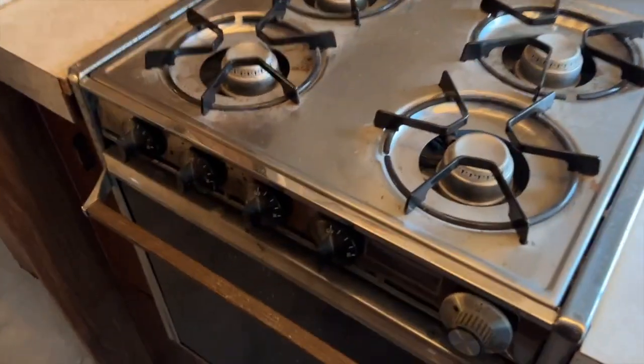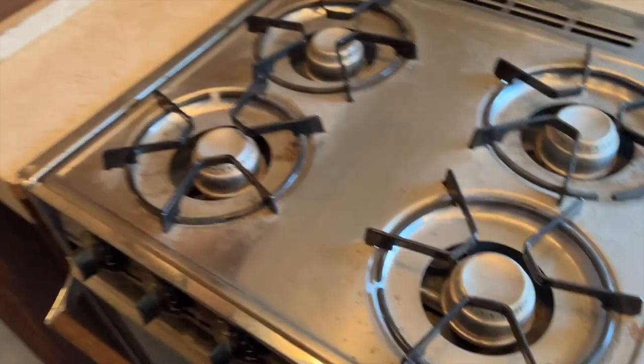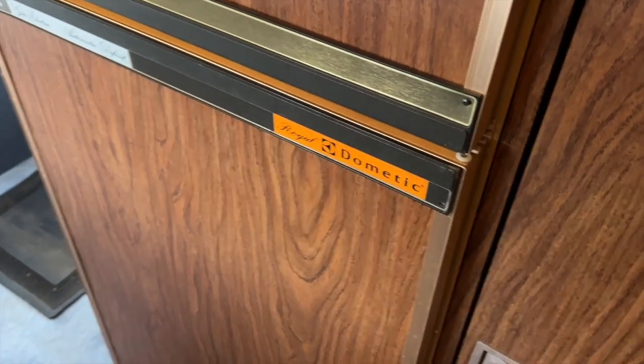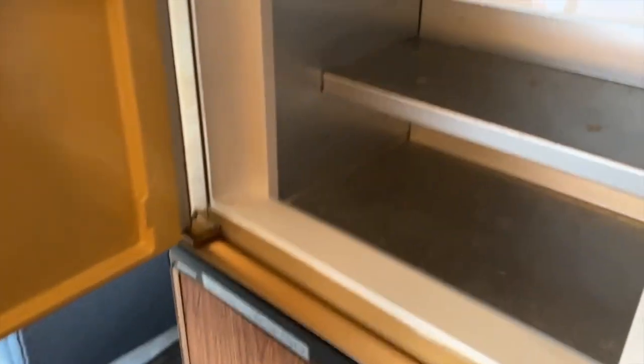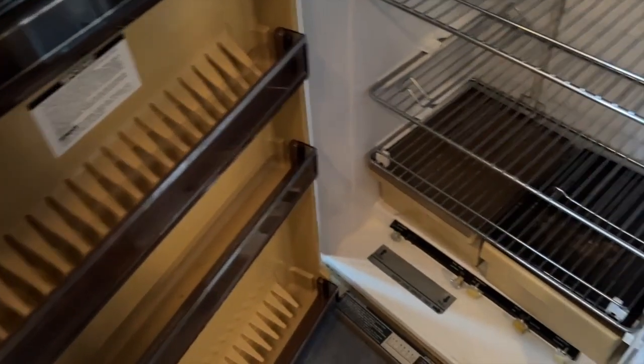But here, again, you've got a gas oven and stove. It's clean and in very good condition. When you're plugged into 110 shore power, you do have a microwave that works, and also you have a dual-powered refrigerator, a Dometic, and again, clean and tidy, doesn't smell. It's always been stored with the doors ajar, so it's not sealed up and doesn't have that old stinky smell you get from things that are closed up and not used. So this is really in great shape.